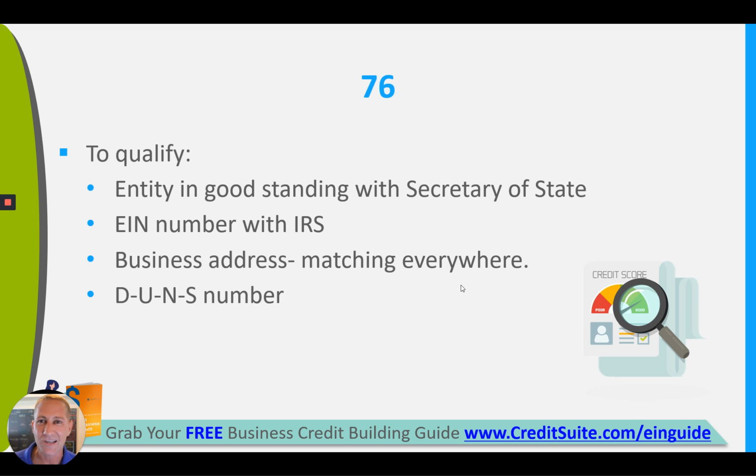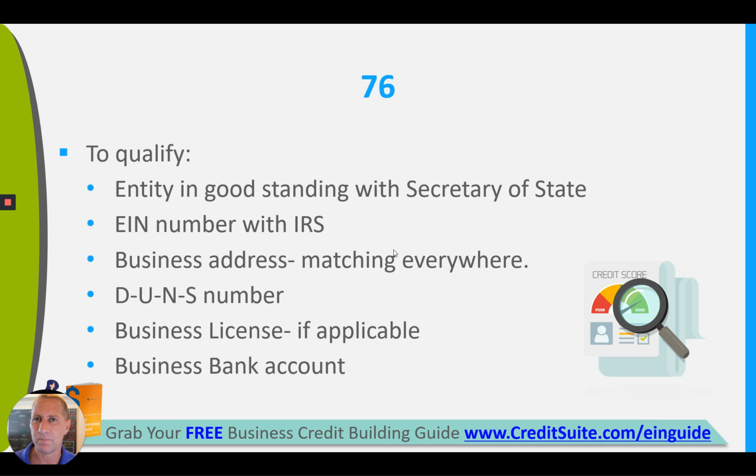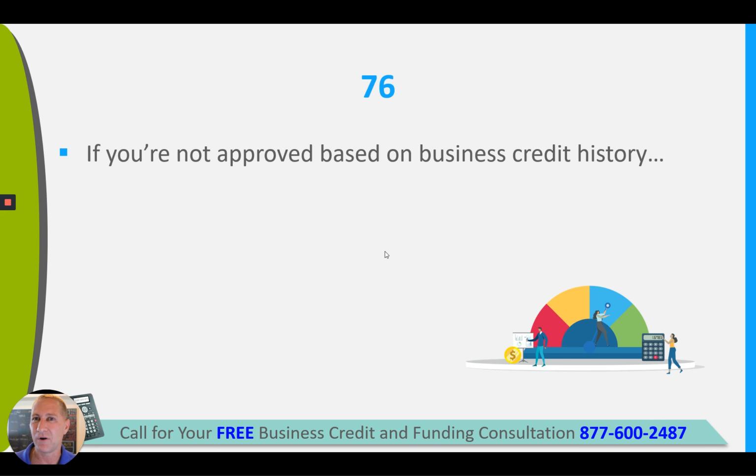One of the biggest reasons that people get denied for this credit card. You need to have a DUNS number set up with Dun & Bradstreet, and if you need a license for your business, you need to have that license set up and a business bank account because they're going to ask you for a bank reference as well.